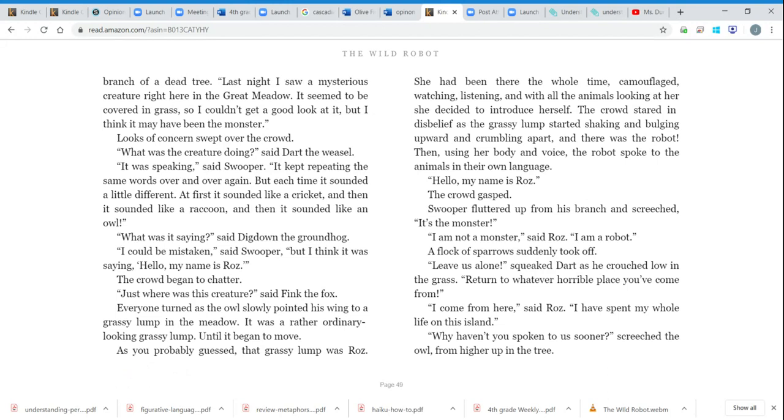She decided to introduce herself. The crowd stared in disbelief as the grassy lump started shaking and bulging upward and crumbling apart. And there was the robot. Then, using her body and voice, the robot spoke to the animals in their own language. "Hello, my name is Roz." The crowd gasped. Swooper fluttered up from his branch and screeched, "It's the monster!"